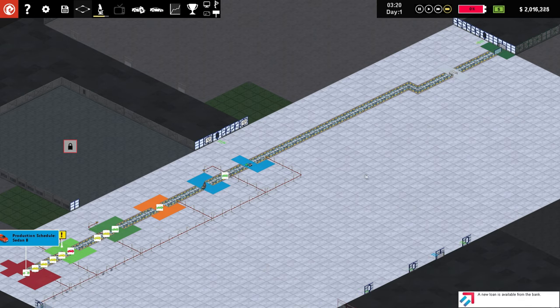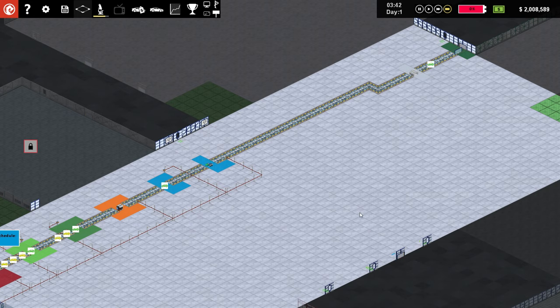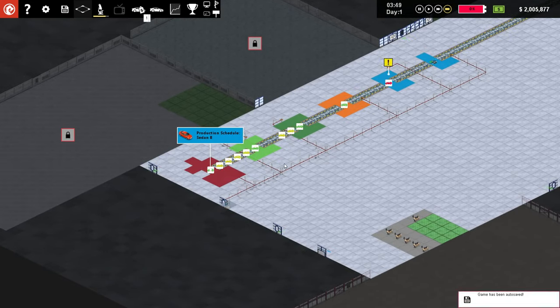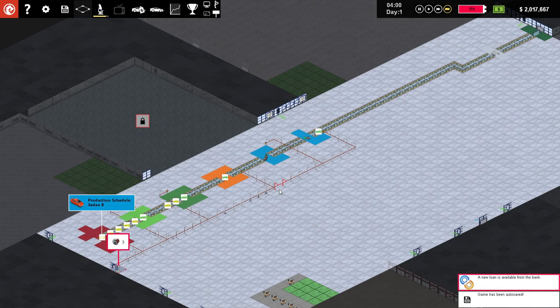2 million. Okay, we're making a profit. That is good. Yeah, oh, that's nice. Yep, that's actually quite nice. Okay, that's the sort of thing we want to see. Because when we change our production facilities up, we're going to have to make more money to cover the cost of doing that. So what are we doing up here? 84. Okay, we're getting there.